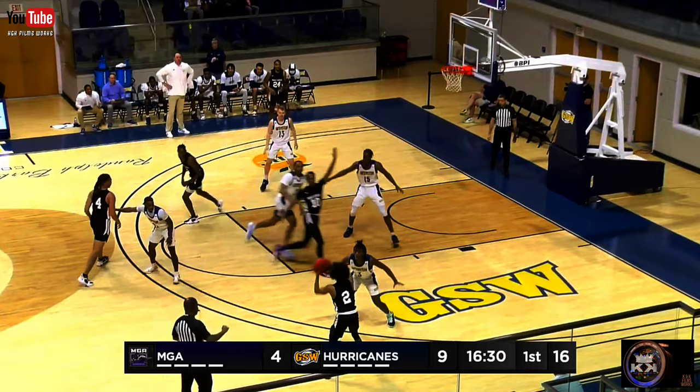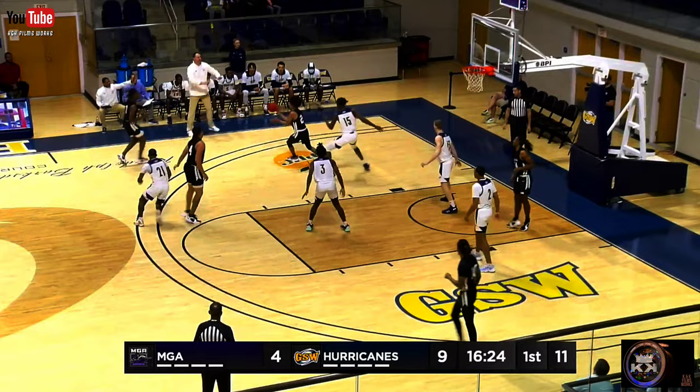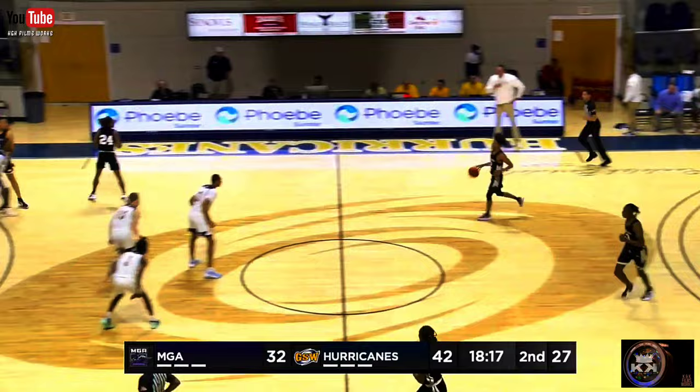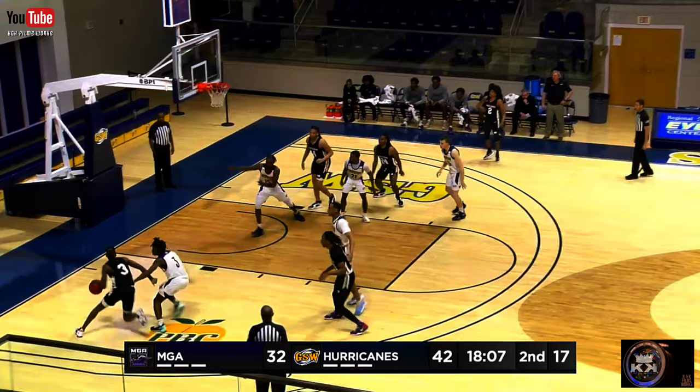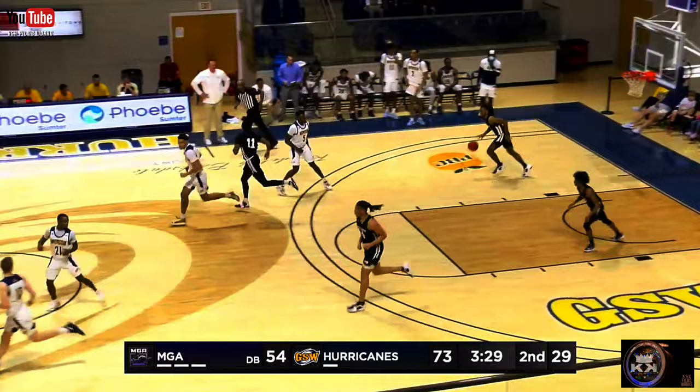Foster back out to Smith. Smith on the right wing. Dribbles to the left side. Gives it up to Juwan Johnson. His three-pointer is good. It's at 42-32. Middle Georgia now with the basketball. Tyler Willoughby to Tristan Harper in the corner. Kicks it back out to Juwan Johnson. Johnson circles around. Kicks it in to Foster in the lane. Up and good. Willoughby.